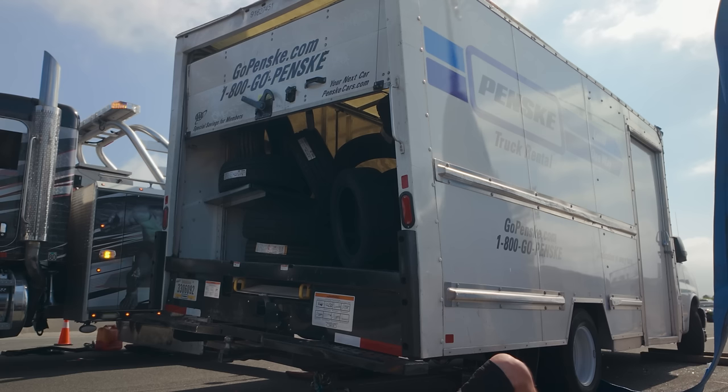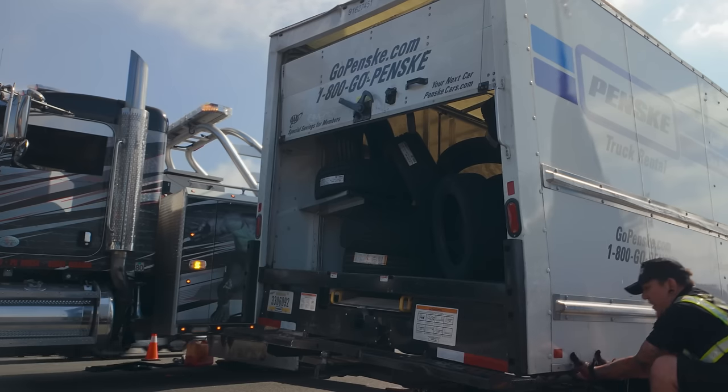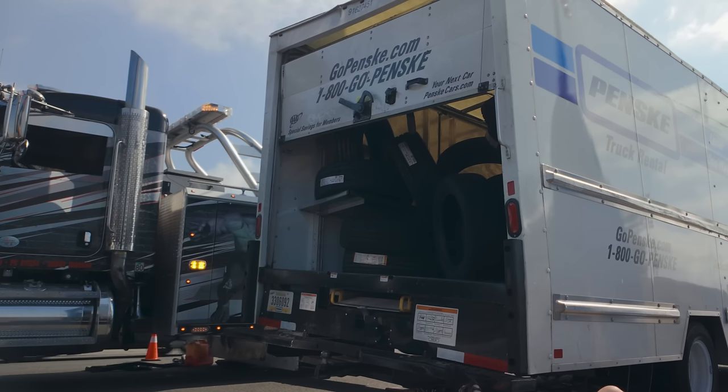Hey, this was a good idea to put it back here, huh? See? So if you guys can see this, I can, with enough force, pull this off. So my chain would have yanked that by putting it back here and rerouting it behind the bumper. Saved all that.